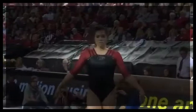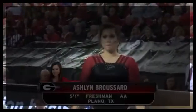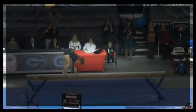Looks like Kentucky has had a score corrected, and it might have to do with some of the star value issues on vault, if I had to guess. So they are at a 96.225 entering this rotation, which is half a tenth higher than we had them. So something has been corrected. We don't have an itemized score sheet in front of us to see exactly what it is, but 96.225 for Kentucky entering this rotation. Mary Beth Box getting things started for Georgia with a 9.85.